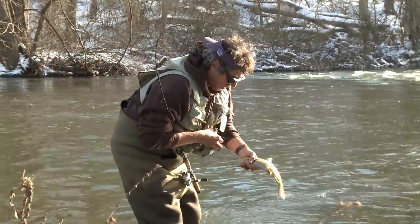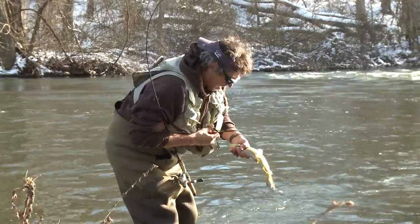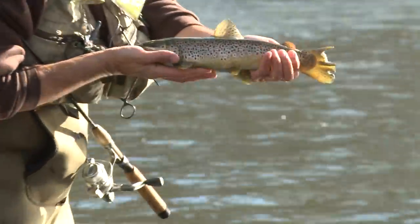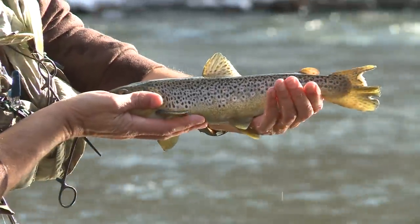Nice little brown. Look at those orange spots, man. Looks like little clementines along her side. Little female. Look at that. Oh, yeah. Orange, orange. And that sun. Whew.